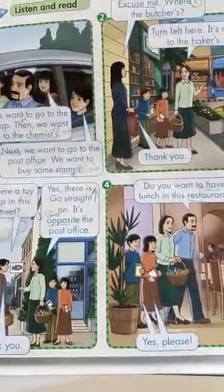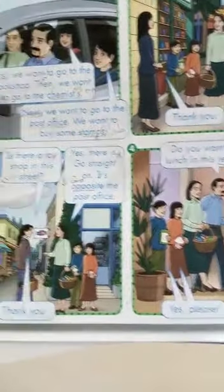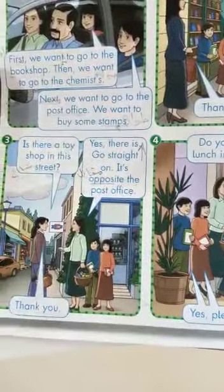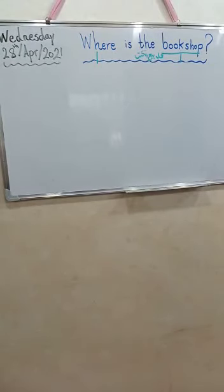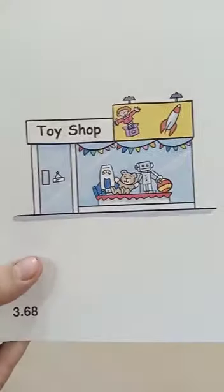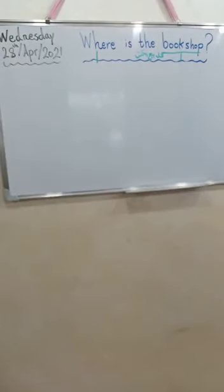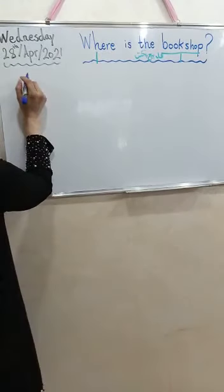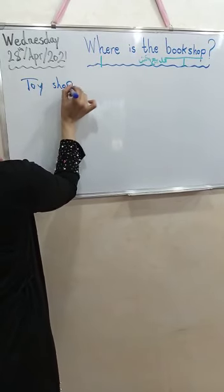Now move to picture number 3. Is there a toy shop in this street? What's the meaning of toy shop? Excellent. Toy shop, a place where you can buy toys. So toy shop. What's the meaning of toy shop?